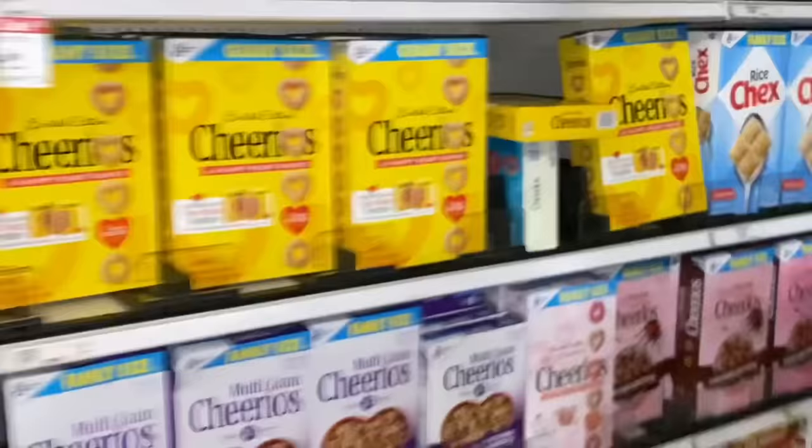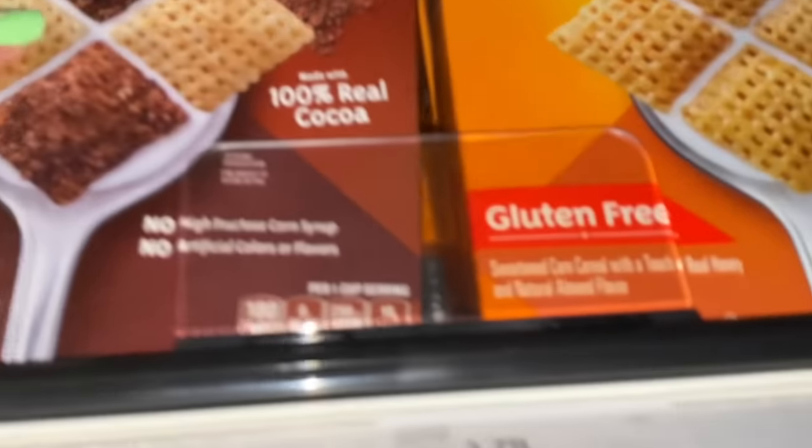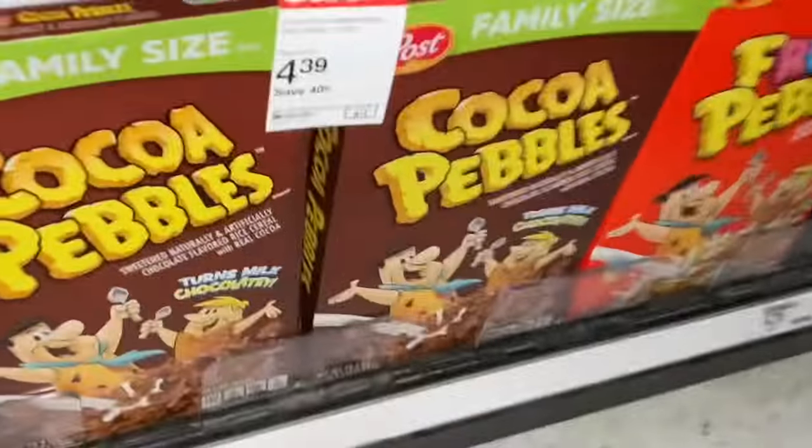That's crazy. Look at this cereal section. This is so fun. I love this. Oh, Chex. Chocolate Chex. Wait a second. Getting my Chex. That's teal. I like that we're still doing this even though it's dark. The show must go on. Ooh, Crave cereal. Love Crave. I got the last one. And Cocoa Pebbles.